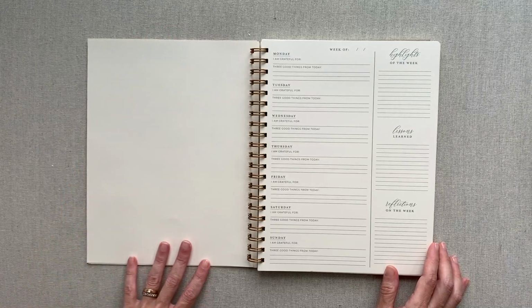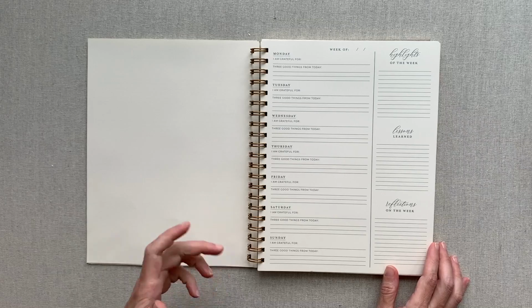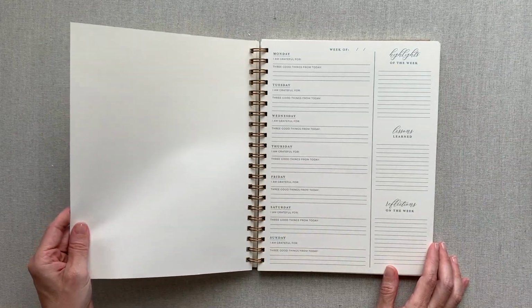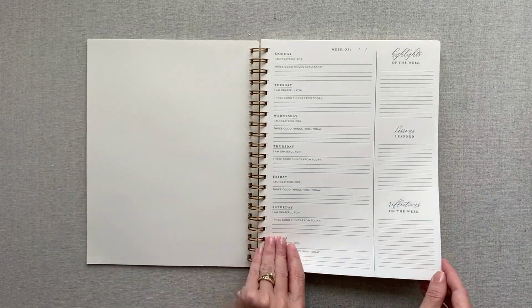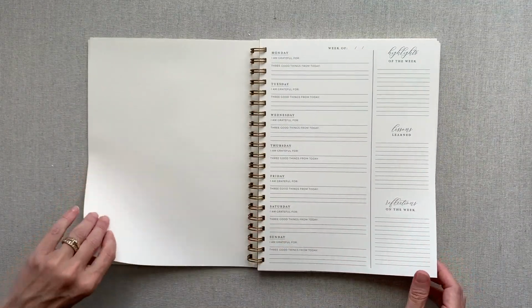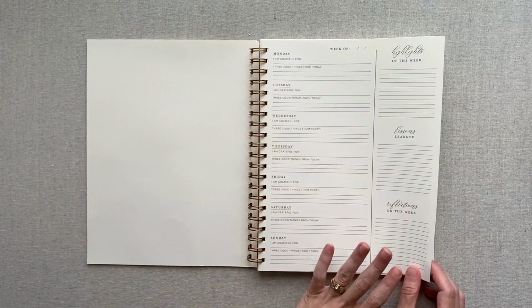These pages are left completely blank for you to doodle, journal, brain dump, work anything out that you want. You have a complete blank page every single week too. And then you go through your weeks. There are 4 weeks every month. So months that have 5 weeks, you're going to have to go into your next set of pages.